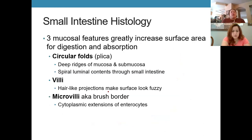All right, so the same 4 layers as everything else. Now the mucosa has a lot of features that massively increase the surface area. So not only is this the longest part, but it also has a huge surface area. If you actually laid out the mucosa flat, it would be bigger than your skin, okay? And that's because we want to maximize absorption. They come in 3 different features.